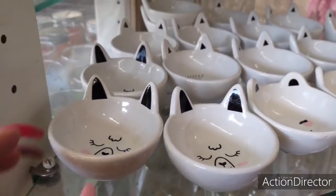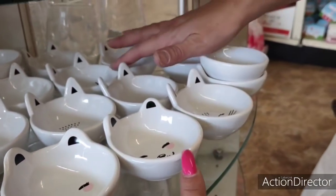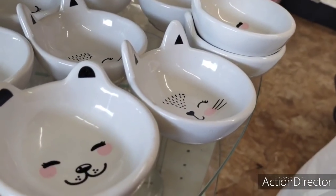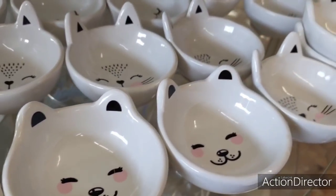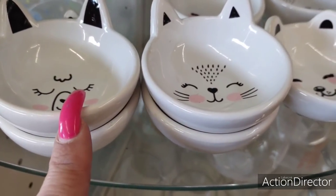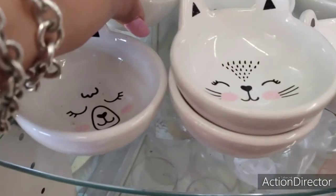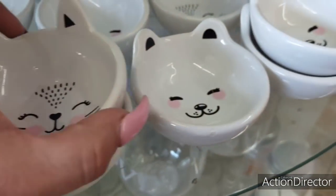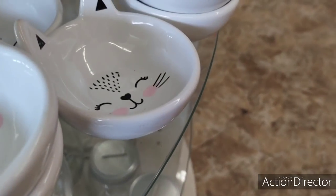So, these cute little trinket dishes. The llama. And the little... Is that a cat? I think so. Sleeping kitty. And a happy kitty. And a bear. These are adorable little trinket dishes. Make for fun little gifts. The cutest little faces. Sleeping. Look at the little ears. Little heart nose. Happy kitty. Looks like the little doggy right there. Then you have a Sleepy Kitty.